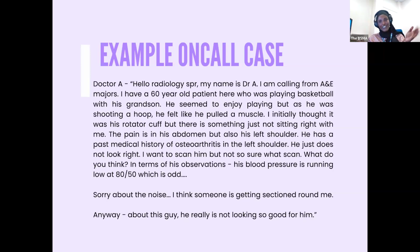So this is the kind of story that we will get from A&E. And I want you guys to have just a think about what kind of differentials you'd be thinking about. But just to kind of tell you how I would approach this particular scenario, you've got a lot of information that's been given to you in the span of less than a minute, right?